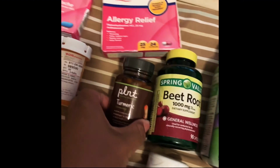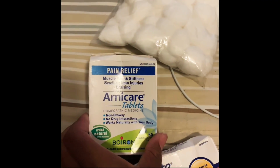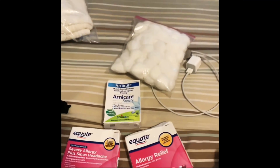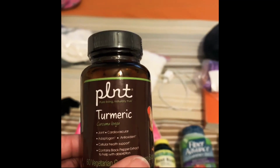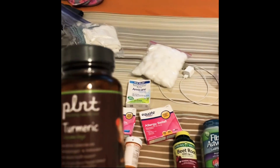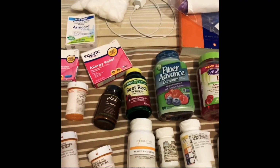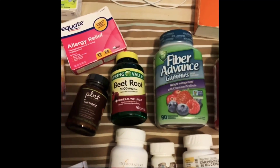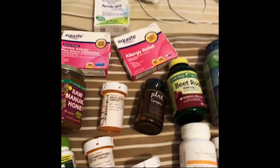This, turmeric. So turmeric is like the arnica tablets. So the arnica tablets, that's more of a homeopathic, natural version of the turmeric. So turmeric helps with inflammation and so forth. So the guy at Vitamin Shop recommended that I get these instead of the arnica. So I went ahead and got them, but then I also still got the arnica. So I'm going to take both, and that's going to help with the inflammation and all of that. What's this? This is folic acid. Remember I told you I had my doctor prescribe me some folic acid. So I'm going to continue to take that after surgery as well.